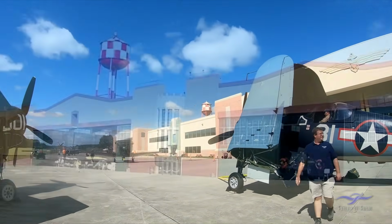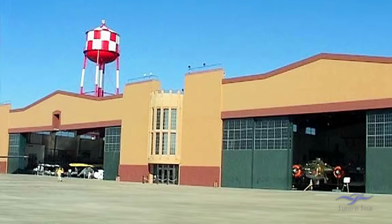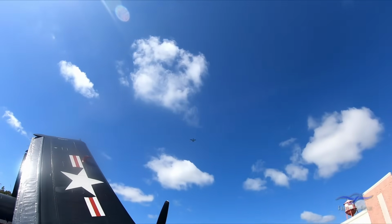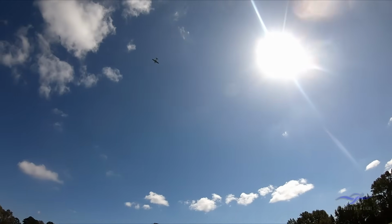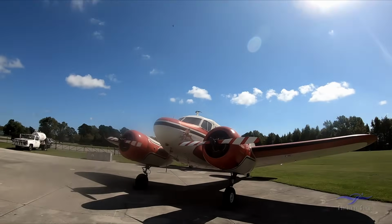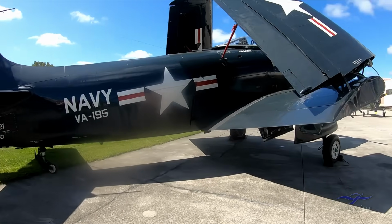So see the hangars. They're pretty cool. You kind of see a little bit of the influence that Jerry just took the basic layout. P-40. Bamboo bomber, Sky Raider.